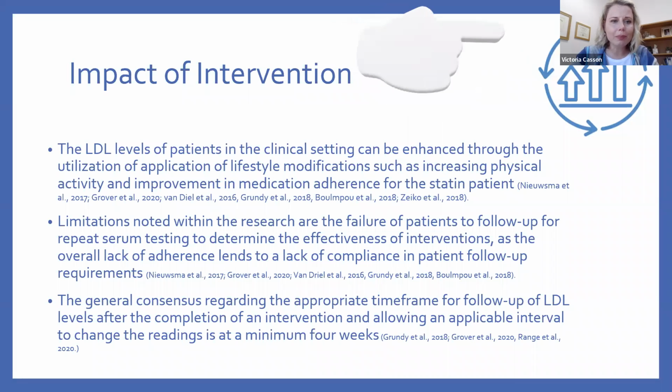So the impact of this intervention. I know that everyone is currently thinking, this is all well and good, but who has time? And why should I try to find the time for this? These interventions, when they're used individually, have been shown to improve medication adherence. Specific to our cardiovascular patients, it's been proven that LDL levels in the clinic setting have improved with the application of lifestyle modifications and when nurse-led education is provided.